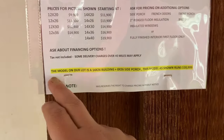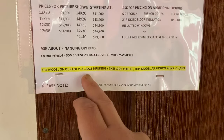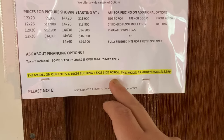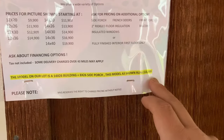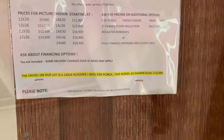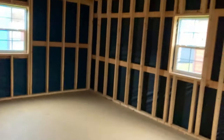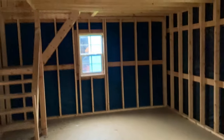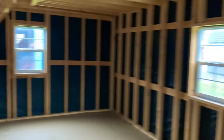So at the very bottom here, it says this model on our lot is a 14 by 26, the one we're looking at, with an 8 by 26 porch, and it's 19,000. Okay, that's how I remember it. Pretty nice. Go check upstairs.